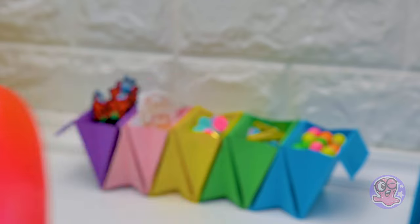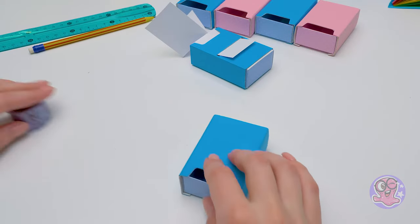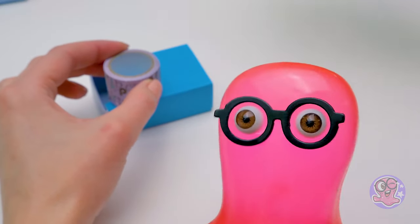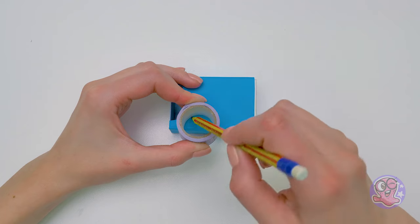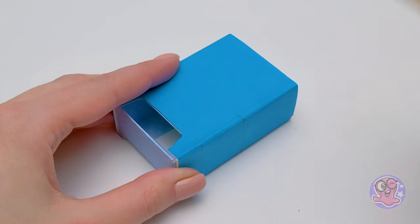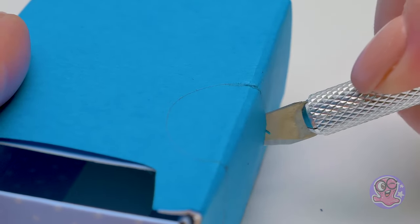Is it ready? No, you only made a notes holder. Now we'll make a box that'll house a scotch tape dispenser. Huh, this sounds more interesting. First, let's mark the spots on the box where we'll need to make the cutouts. Great. Now we make round holes on both sides of the box.